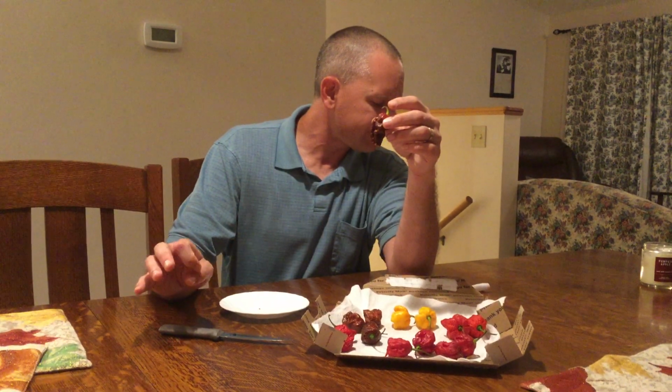That one started to be sweet, but it's got much more of a bitter taste. Like a bitter taste, almost like the longer pods. It's almost like a ghost pepper almost. That's not the Dougala, right? No.